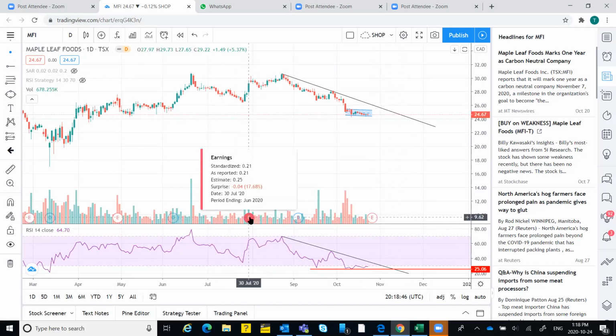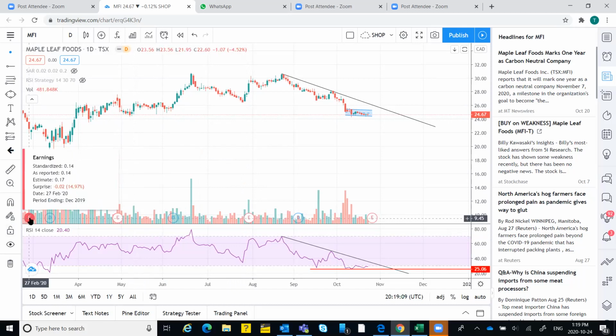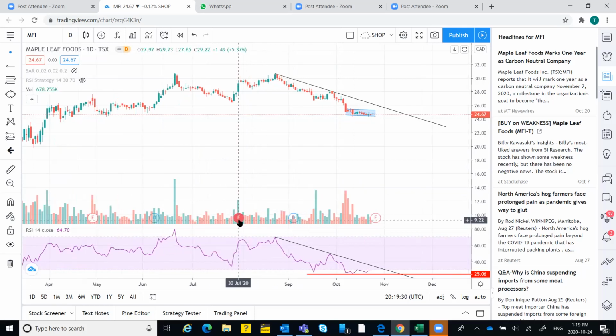One more thing to analyze here: RSI. Earning date 30th July, and it made a rally 3 days before the earning date, and then a gap up opening closed in negative. Earning date, no impact, 0.14, actually a negative impact on the price. Earning date positive, so let's take this one, 0.21 and 0.23. What happened here, what was the exact date? This one, a little bit gap up opening, and price rose from 27 to 29, almost $2 here.